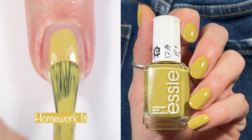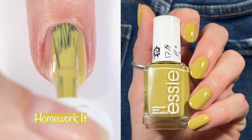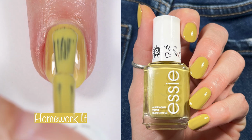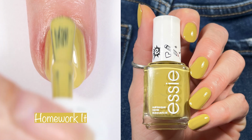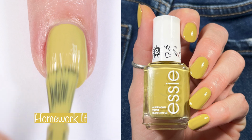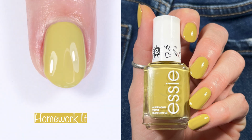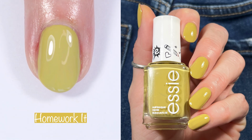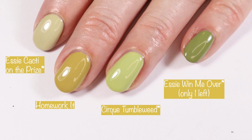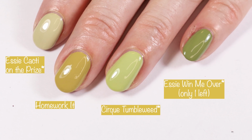Okay, next up we have the green. And you know what? Essie had a mushroom brown in the fall collection, and now they have an asparagus green. So Homework It is described as a muted asparagus green with yellow undertones. And this is probably my least favorite from the collection. I don't love the yellow undertones in this one, but it does have an absolutely fabulous formula if you guys like these colors. Okay, and getting right into comparisons, here we have Essie Cacti on the Prize, Cirque Colors Tumbleweed, and Essie Win Me Over, so you can see how those compare.